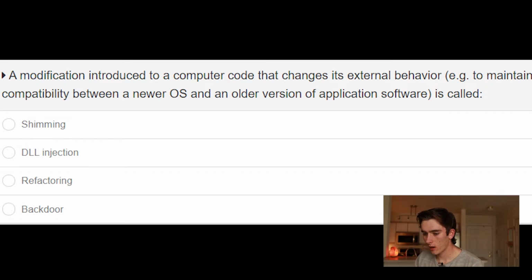Like I said before, the question itself on the CompTIA exam is going to have a lot more confusing things in there to actually throw you off. But the main thing that I see in this is the example statement, right? So it says to maintain capability between a newer OS and an older version of the application software. I immediately picked this out because this is the most specific component of this question, right?